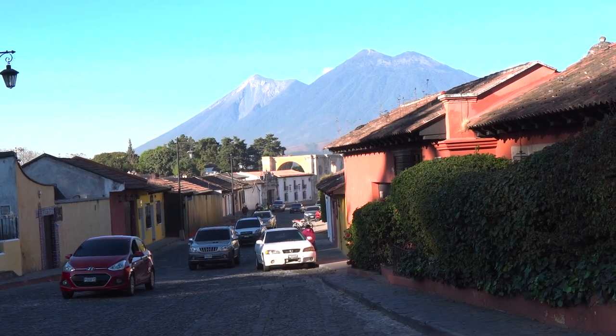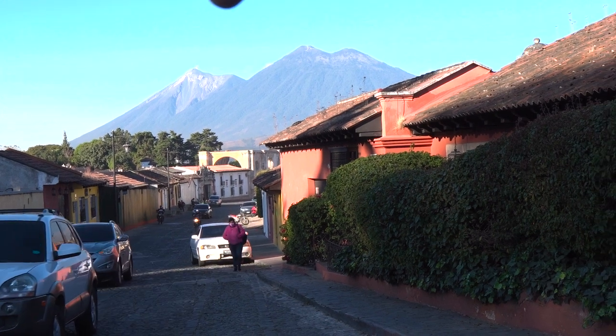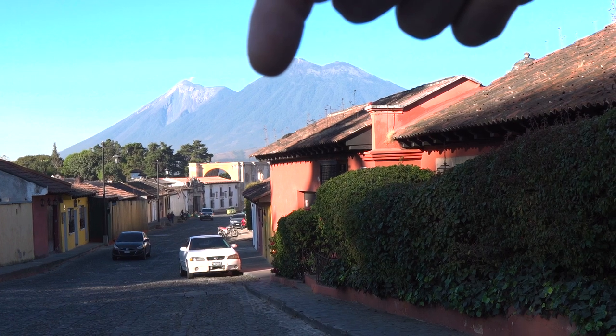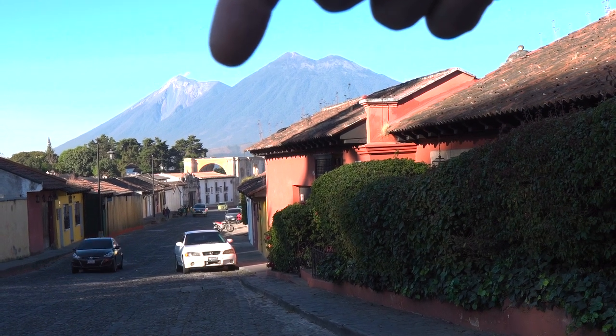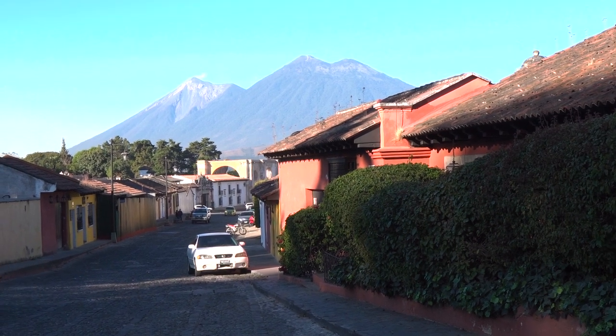This is the volcano we're gonna climb in 2 days. This is Acatenango. This is Fuego. This is the base camp where we're gonna hike and spend the night. And there's a second hike right on this point. You can hike to Fuego to get a close-up of the eruptions.